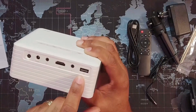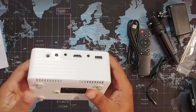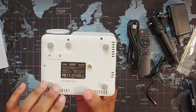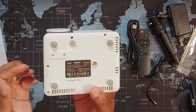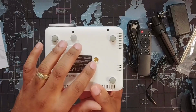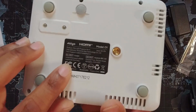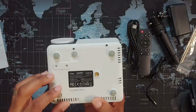Then you got the USB. So if you got movies on the USB, go ahead and plug it in there. You're good to go. All right, let's look at the bottom. Got the little rubber stoppers on there to keep it from moving around. And you can mount this on a tripod, which it comes with one, but if you got a different tripod you want, you can use that. That's pretty cool. And this information right here, you can pause this and read it for yourself. You guys seeing that? All right.